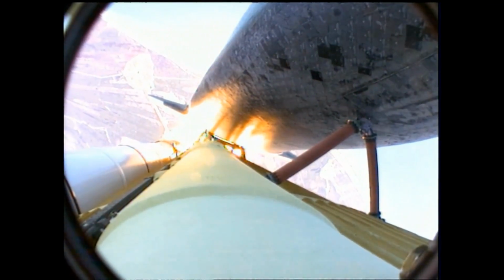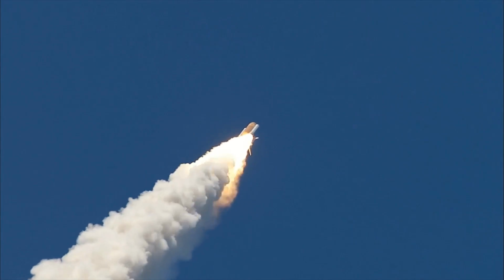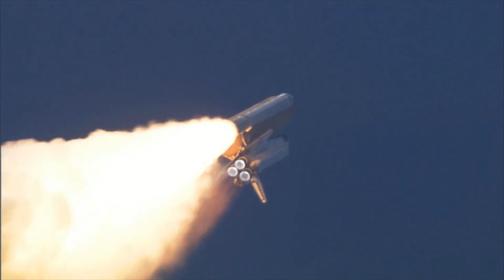And the 3 main engines on Atlantis have now been throttled down to 72% of rated thrust as the orbiter prepares to pass through the area of maximum dynamic pressure on the vehicle in the lower atmosphere.